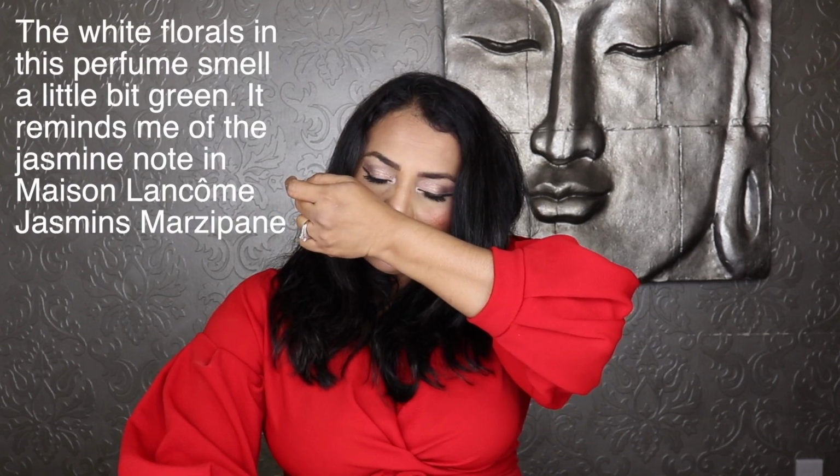It's a very animalic white floral. It's not your grandma's white floral. You know what I'm saying? It's a very edgy, musky, animalic white floral. The tuberose in here is just very edgy. And you can smell the jasmine on the dry down a little bit more than the tuberose.